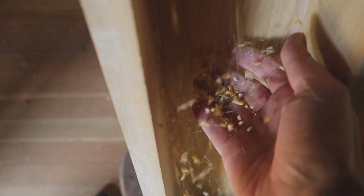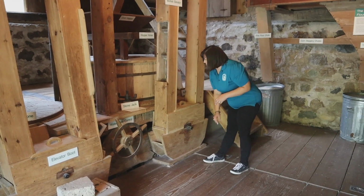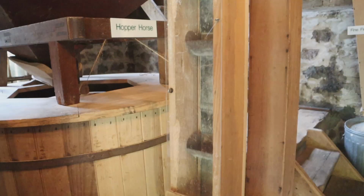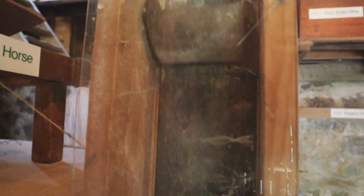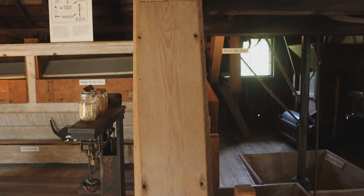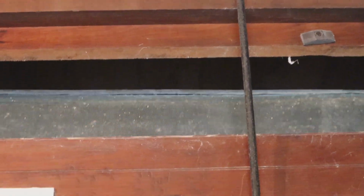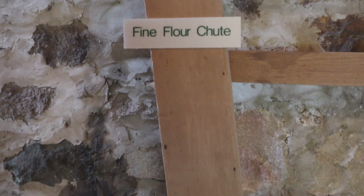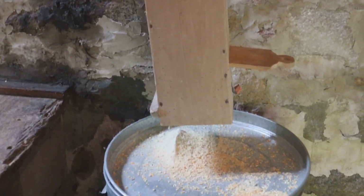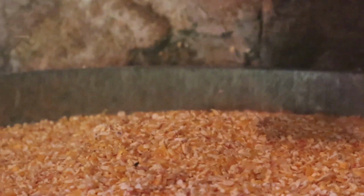From there, the corn would get pushed into this kind of storage well down here, scooped up by that bucket elevator that we talked about, go up, and it would go all the way back upstairs, come down through that diagonal chute that we saw, and land into the sifter up here. And this gets spun around, and smallest particles will fall first. So your flour will fall into this chute here, and then your cornmeal, and then lastly your tailings.